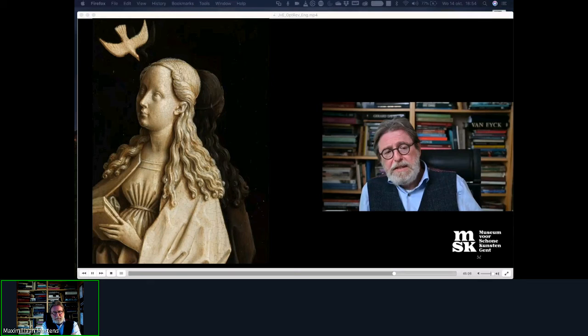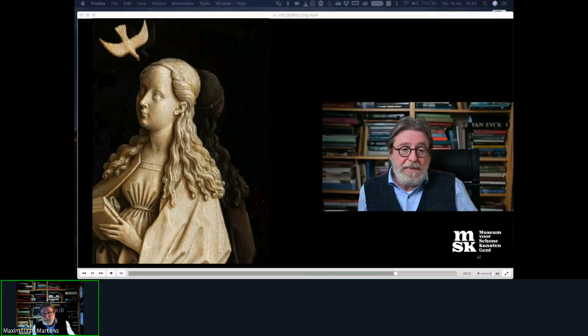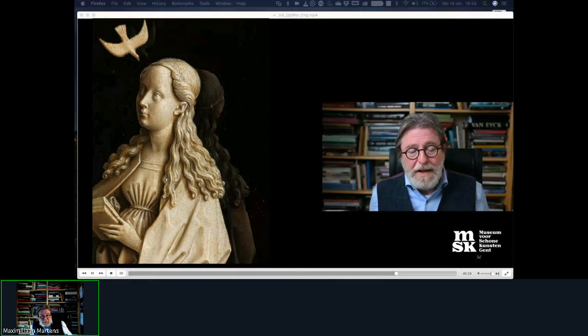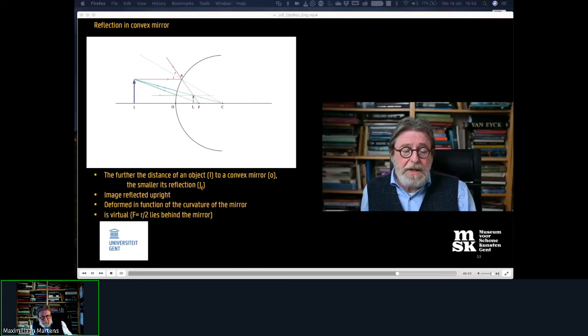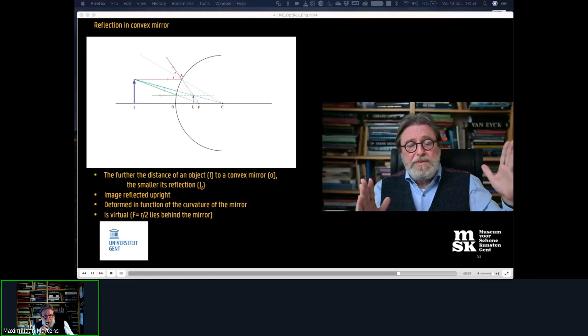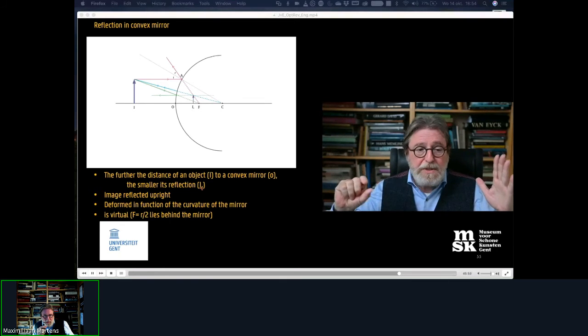To paint the reflection in a flat mirror is very easy. One doesn't even have to be aware of the optical theory because you can simply see that incident rays of light reflect with the same angle as they come in to the mirror object or surface. It becomes a bit more complex when we are dealing with reflections in a convex mirror. There you need to know that the farther an image is removed from the surface of the convex mirror, the smaller its reflection becomes.